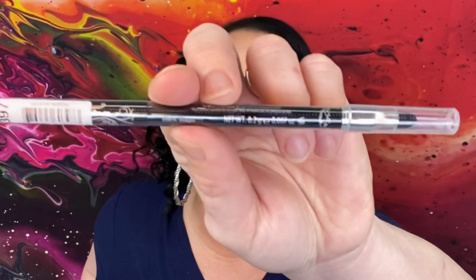Because I don't know if it's black or not. I can't read. Oh, Black Magic. So I'm not going to open this up because I really have as much as I need. And I do have a 40K giveaway coming up very soon. So I'll probably put this in that giveaway.